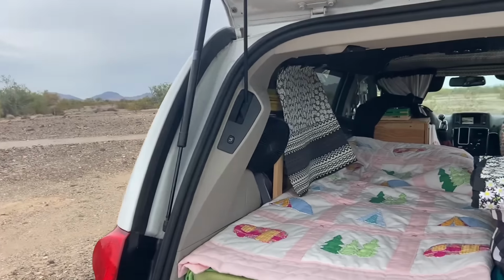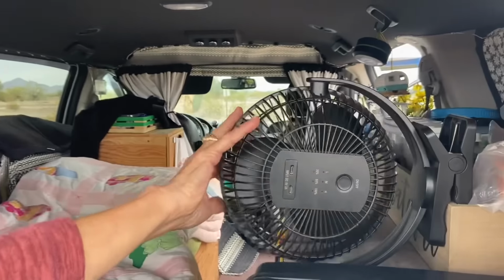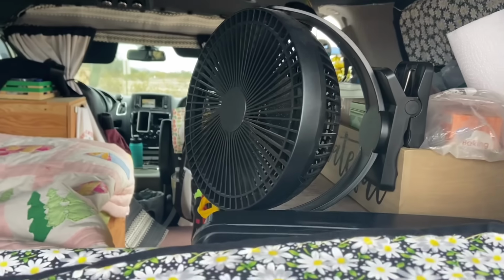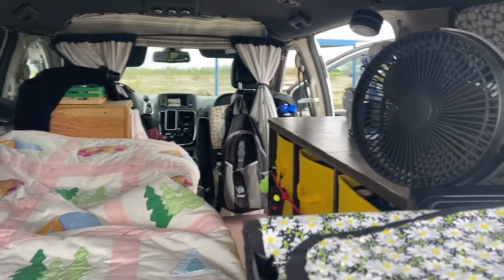Oh, that's fantastic. And I see you have a couple of fans here, and you're a USB fan girl. I am. Both are USB. Small. They last about 4 days for me. What's the brand on those? These are old Polars. I've had them 3 years and never had an issue.